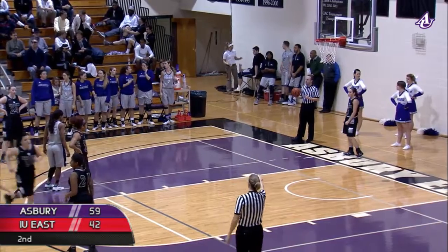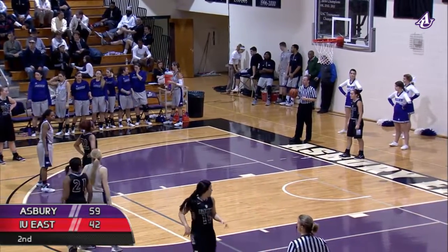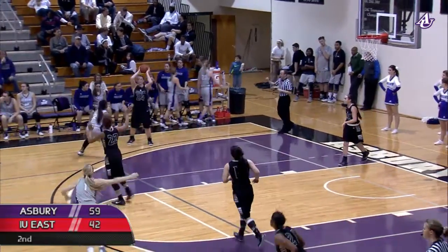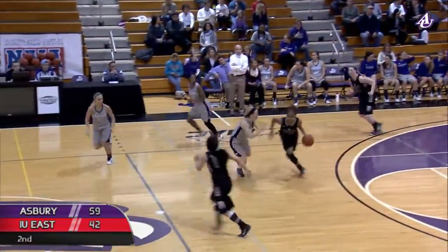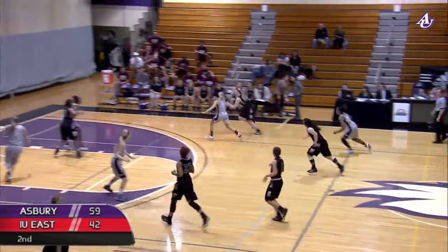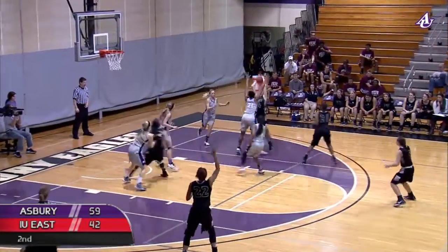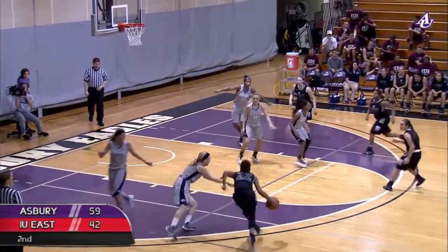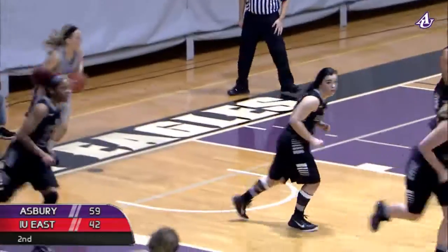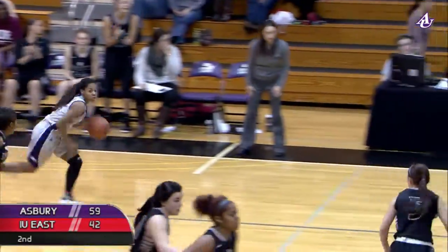Taking Warren out. And let's see if the Asbury pressure defense can stop the fast-paced offense of IU East. They do a pretty good job there, but they don't get the steal they wanted. There's Tia King. She's the lady that they need to get going. Nice up and under move from Tia King, and she puts it up for 2.